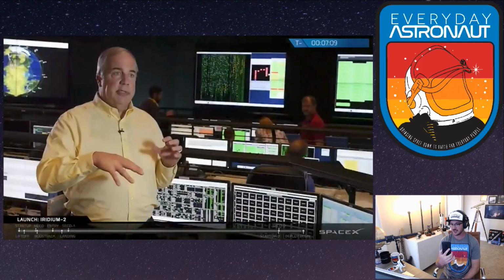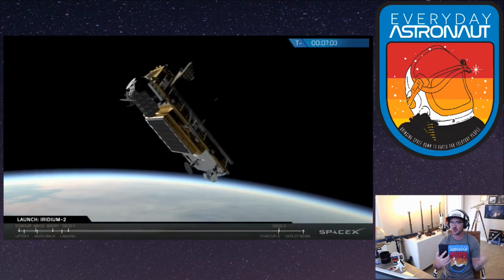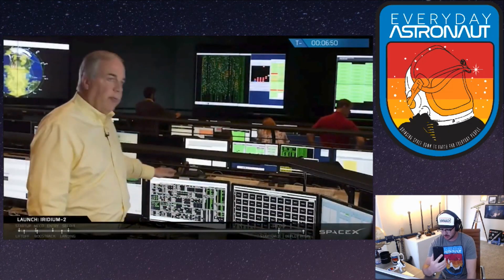Not necessarily. Almost every launch at Vandenberg is insanely foggy. It's either the foggiest day where you can't see more than 10 feet, or it's the clearest day in history and it's gorgeous and you're like crying. This will be a low Earth orbit, but a polar orbit. So it'll be fairly low altitude, but in a polar orbit.